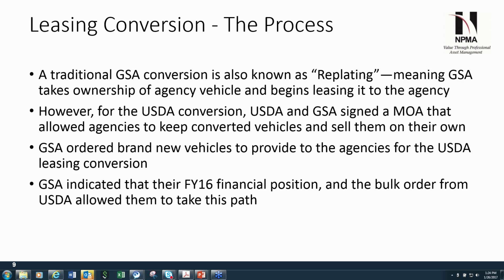For the USDA conversion, there was an MOA that was signed between USDA and GSA, and under the terms of that MOA, GSA allowed agencies to keep our converted vehicles, or at least some of them, and then sell them on our own and keep the sales proceeds. So it's a little bit different in how we went about it this time, but it worked out well, and we appreciated the opportunity to sell our vehicles and retain the sales proceeds for them.